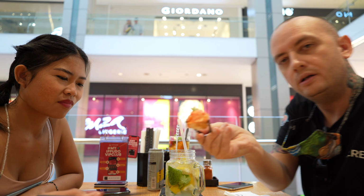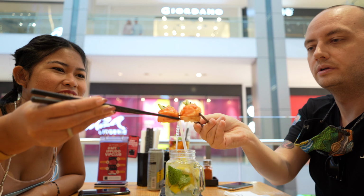Just got our appetizers here at Ipudo. We're having some salmon roll, kind of a starter. It's warm salmon with some warm rice and some cucumber and some crunchy tempura on top for texture. Quite delicious. Nice way to start the meal. I could probably eat 20 of these. Salmon cheers.